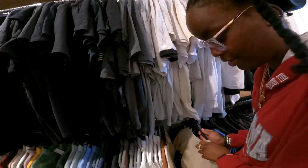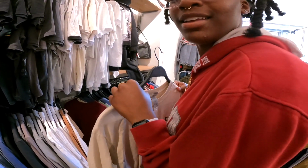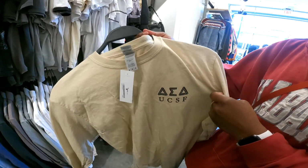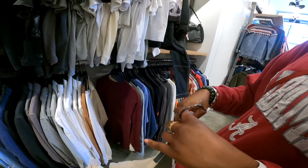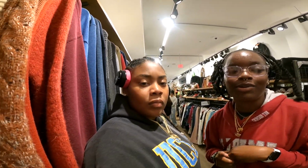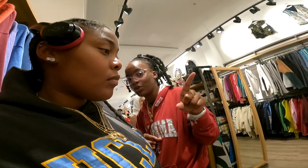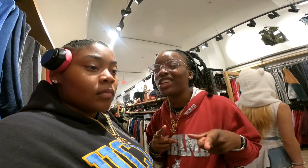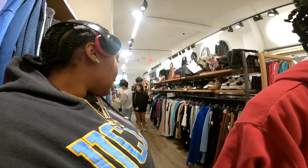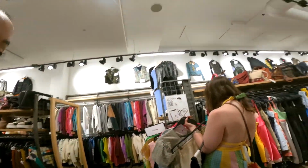What's she looking at? Delta Sigma Delta. University of California, San Francisco. And we've been to so many stores and we haven't got anything. I just got a necklace from somewhere, but other than that, we haven't got anything. Nothing standing out. It goes to show how we see other people's stuff, their style compared to ours. Oh, this ain't eating to me.